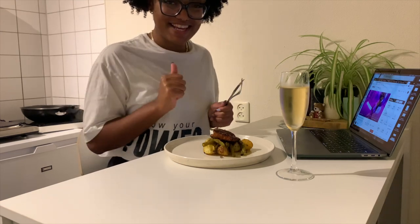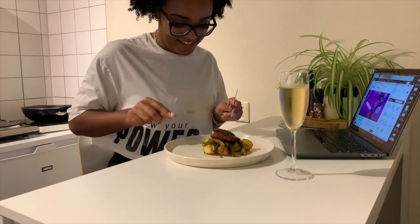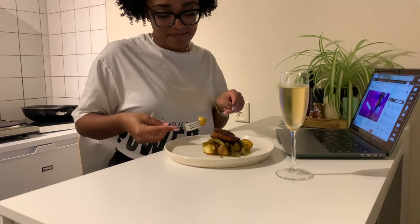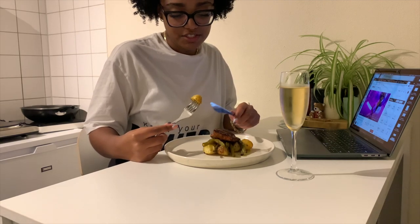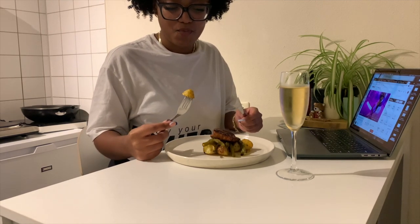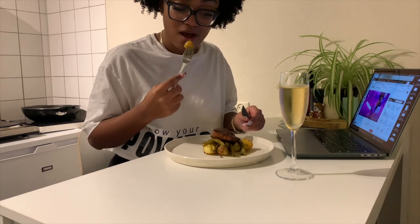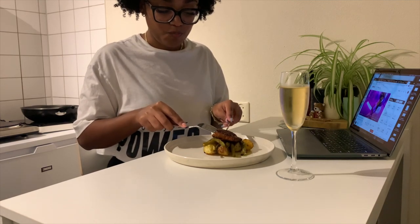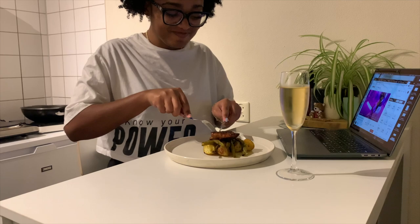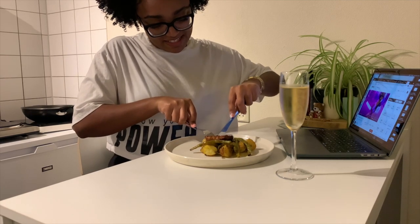Okay, we're going to dig in and I'm going to tell y'all how this tastes. This is my first time eating honey Dijon mustard chicken with oven baked potato and green beans. Okay, the potato is giving me pretty much everything already. Let's taste the chicken.